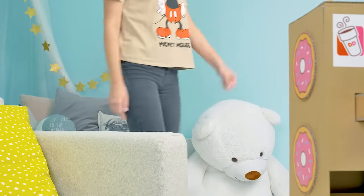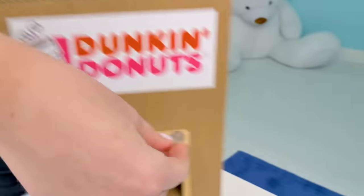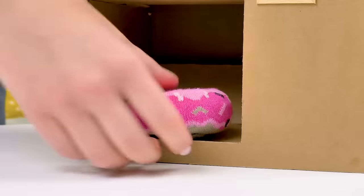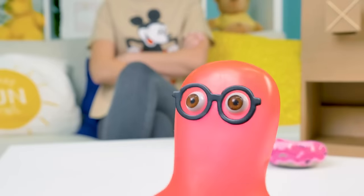Sammy, what have you got there? I want one too! Ugh, where is it? I remember having it here. Yay, here it is! I'm going to eat a delicious donut! Oh, is that a sock? Ew! Sam, are they at least clean?